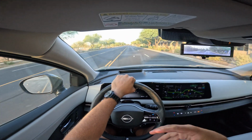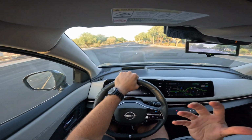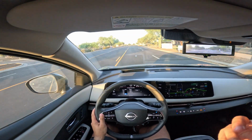On top of that, you don't hear a lot of the other cars that are around you as well, which is really impressive, and I think says a lot about the engineering and the extra effort that Nissan put into this car. As far as the visibility goes, there's lots of thought into that too.